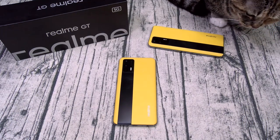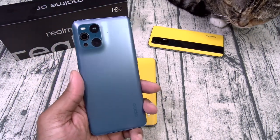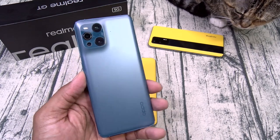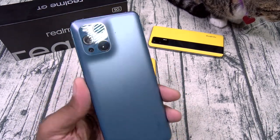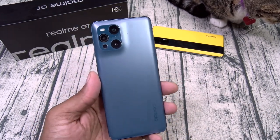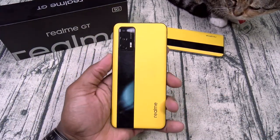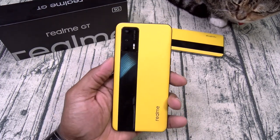Now, the easiest way for me to describe this phone is this is the Oppo Find X3 Pro, but a watered down version. And when I say watered down, I'm not talking about performance, I'm talking about features. Now with the Oppo, you do have a glass back. It is water resistant. You got better cameras. You got the quad HD display. You got wireless charge, and you got power share. All right, you don't have any of those features on the GT, but the phone performs exactly the same. Okay, for half the price.